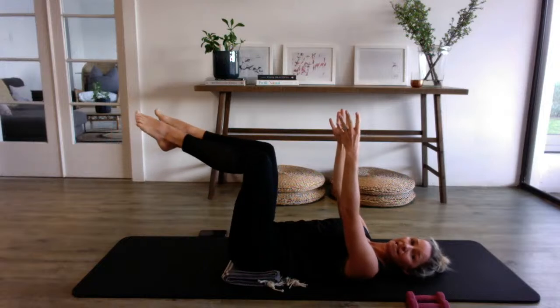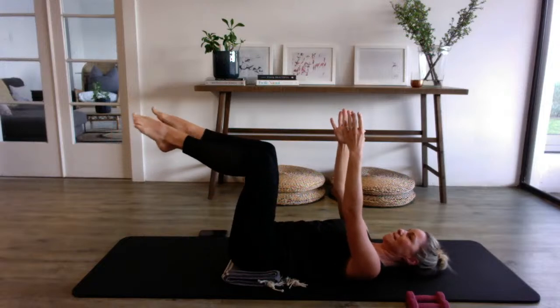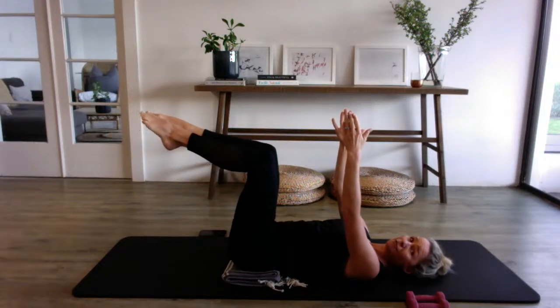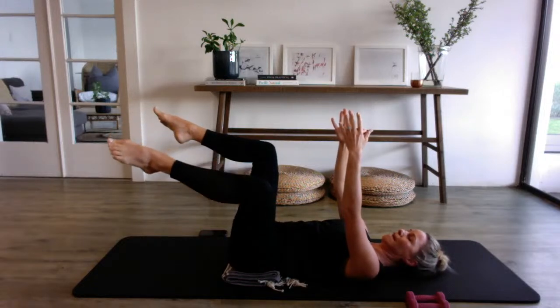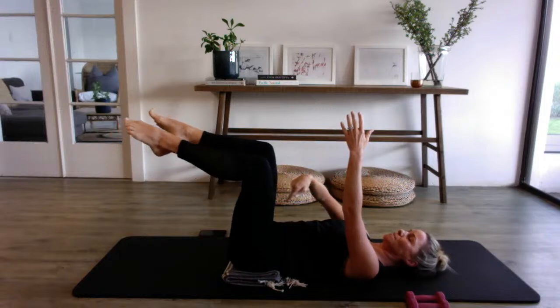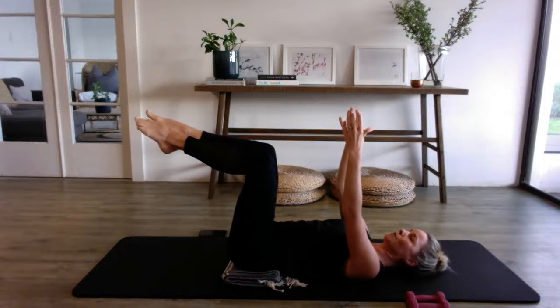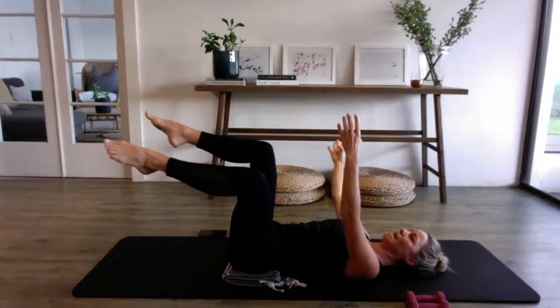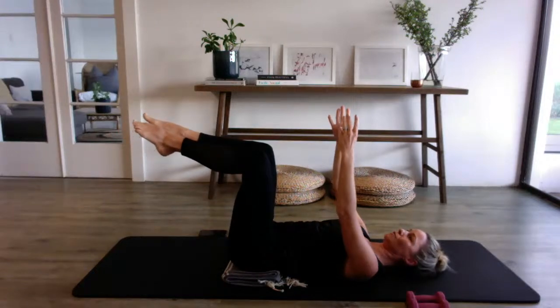You don't need the towel. It just helps and makes the movement slightly more accessible. All right, now only the left leg is going to open as we inhale and exhale using the pelvic floor to pull. Now we're going to go left leg, right arm. So we're working in opposition of the body and are dragging from the center of the core.